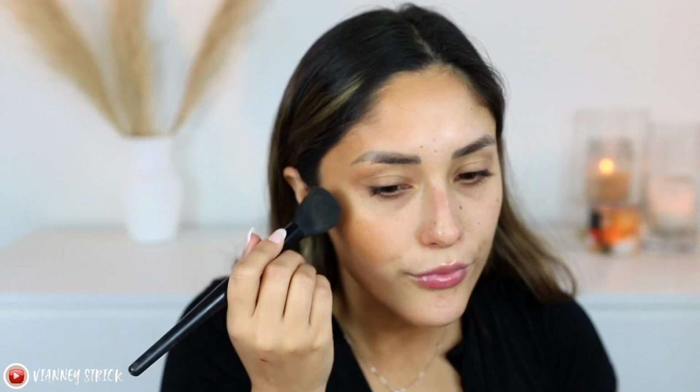Again, it's a stick foundation, so you are going to get a little bit of that coverage, which is really nice when you're putting it on a bare face. Overall, it's a really good product, and it's only $6.49. And again, because it is a foundation, you have some shades to choose from. So I really like this.